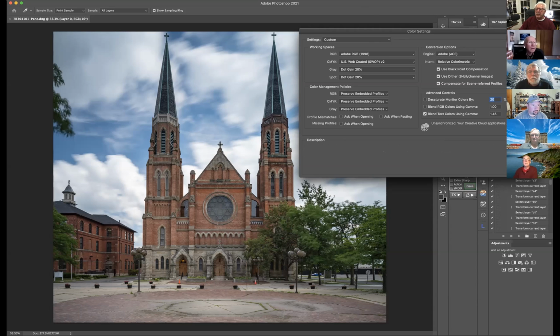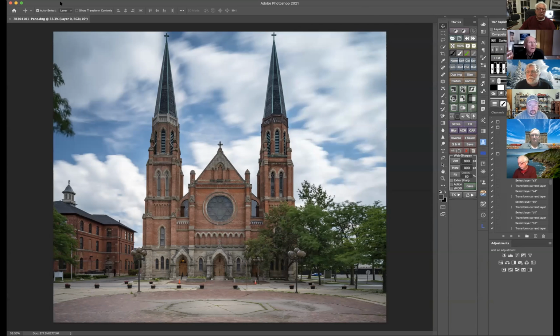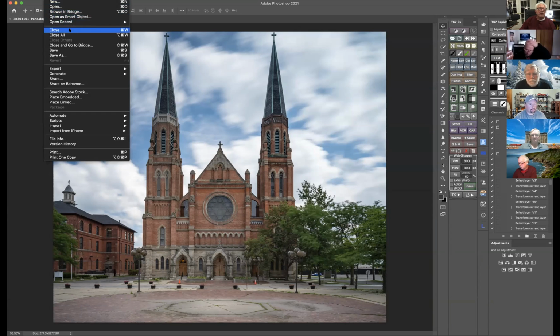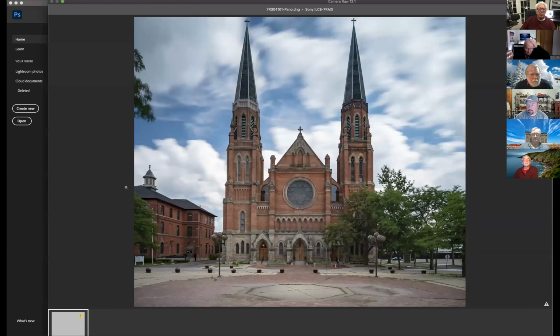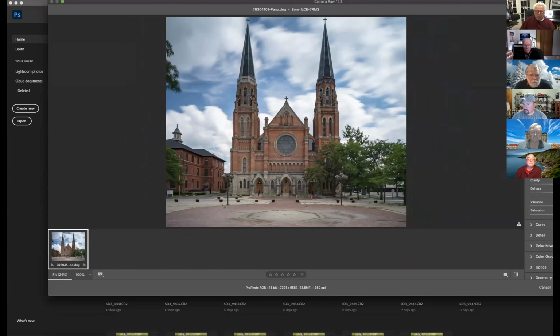Another thing, cancel. When you bring up your Photoshop image, let me get out of this. File, close. If I go in here and try and open this again, you see down here at the bottom, can you see where it says ProPhoto? Bottom of the image. Let me see if I can shrink my screen up. See right here where the cursor is? Yeah. Okay, that's what Photoshop is seeing when it opens the image. And so you have to set this. I've got it set at ProPhoto RGB, 16-bit depth.